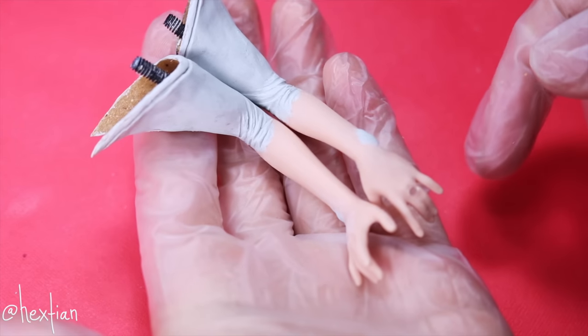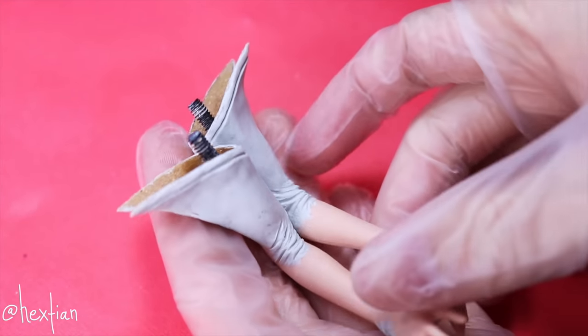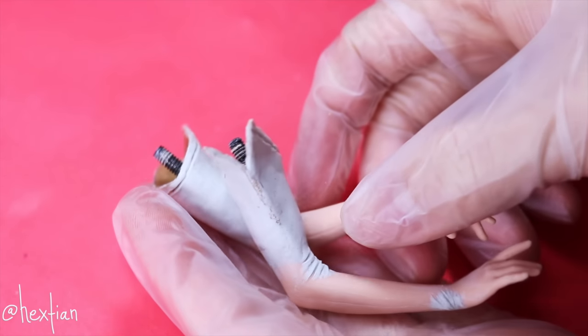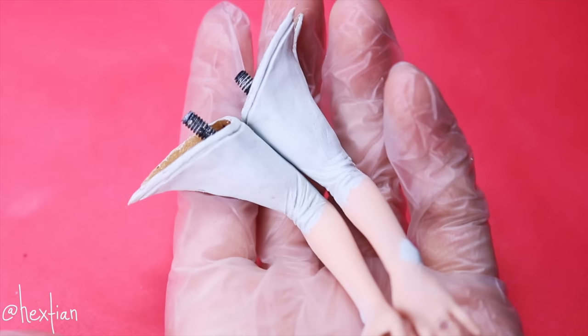And now I have both of the arms sculpted. As you can see, it's really hard to tell because of the discoloration, but when it comes to paint, oh my god, everything is going to blend in together.